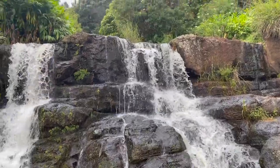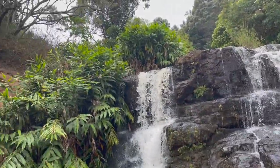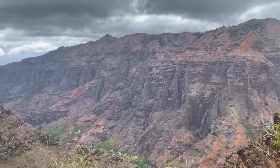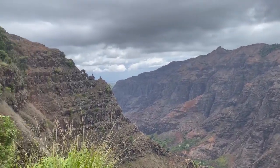It's a little bit challenging, but not too bad. A few scary spots, definitely worth it. And even for me, that's afraid of heights, I did it.